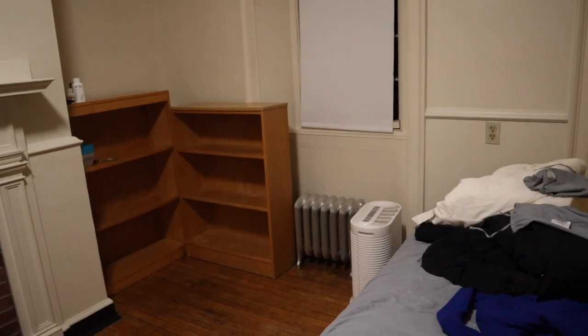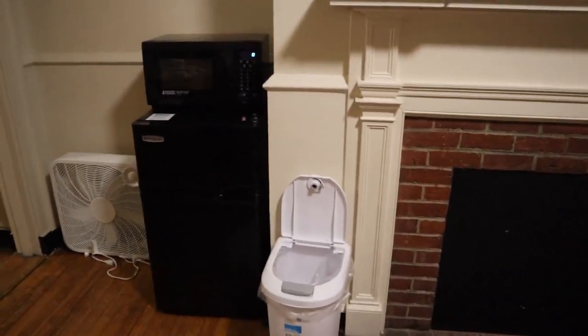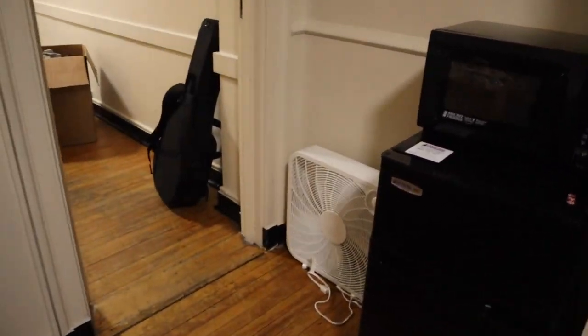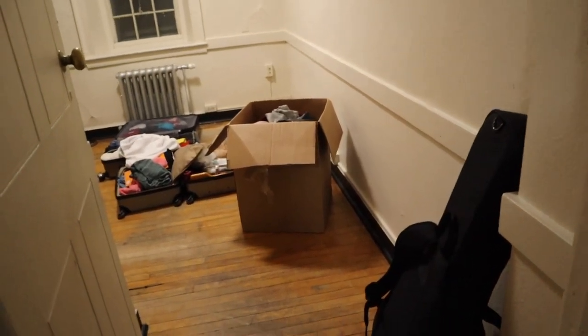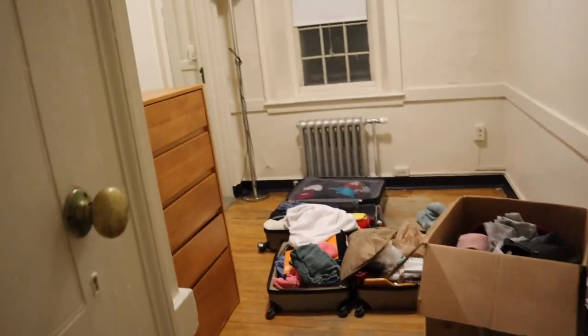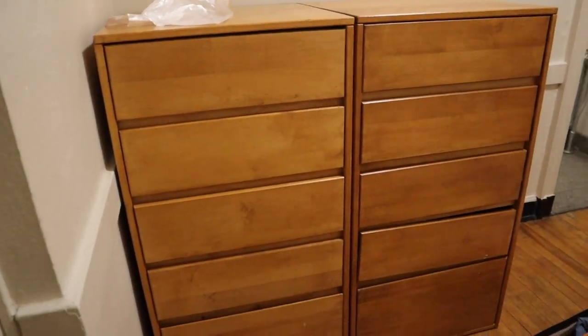I put my two drawers over here. Easy access. Still a fireplace. Oh, I got my trash can out. And then in here, I haven't really undone this part. It's still just like a bunch of storage stuff. And here's two drawers.